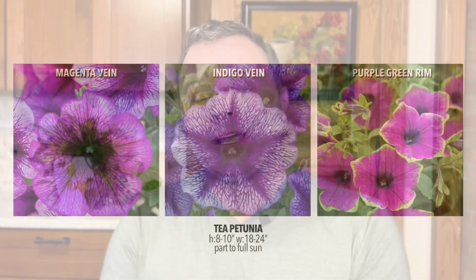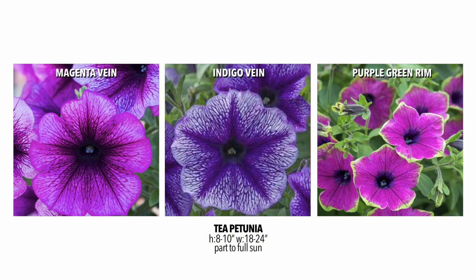Now, another plant that's out new in the petunia category is the T series, and these are so elegant and beautiful.